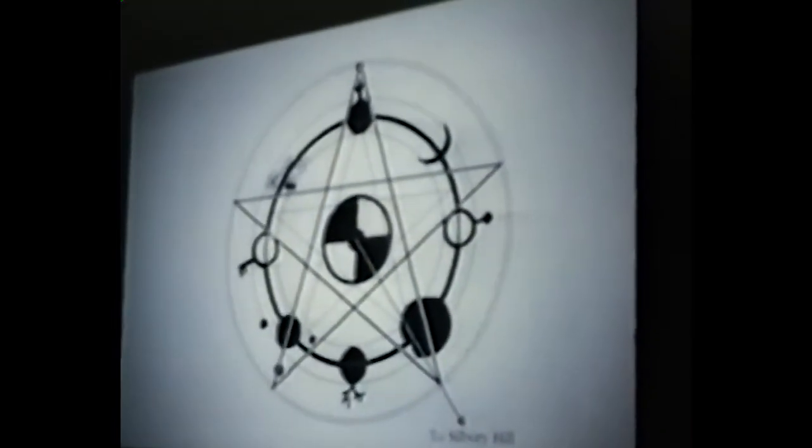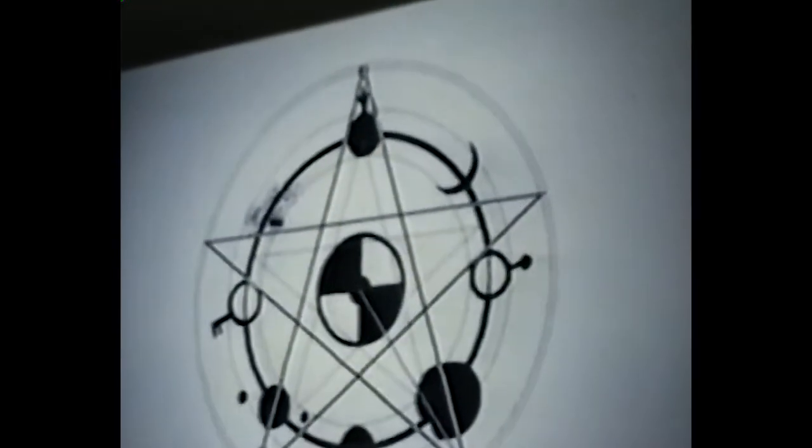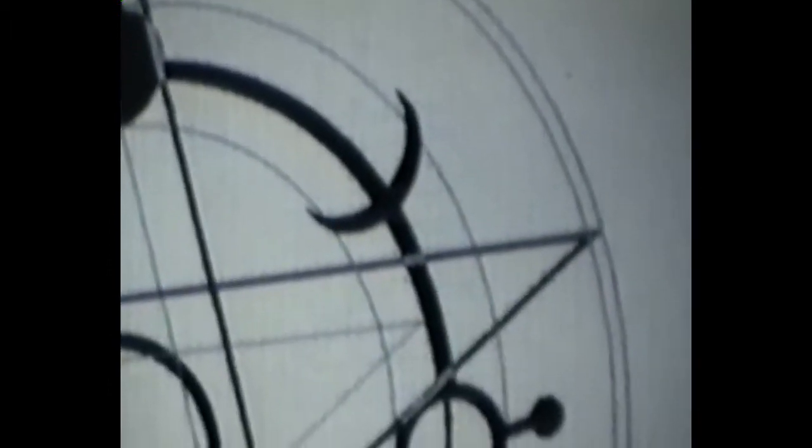I'm running out of time very quickly. This is interesting as well. When the pentagram is placed pointing straight up the formation, its bottom right-hand spoke pointed exactly to Silbury Hill. That was to the degree, to the very top of Silbury Hill.